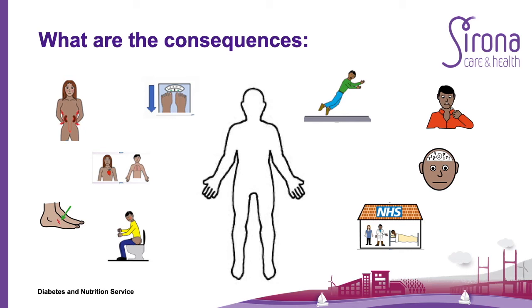It's important to remember that weight loss will not be exclusive to just losing fat stores, but also muscle mass too. This can have a big impact on muscle weakness and wastage and can affect somebody's mobility. If somebody's mobility has decreased, they then may find themselves spending more time in bed or in a chair, which can then go on to increase their risk of developing pressure injuries.